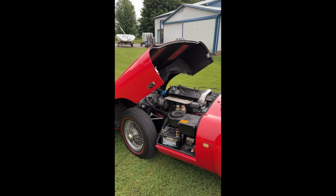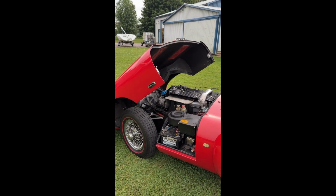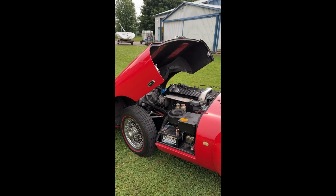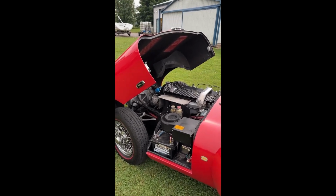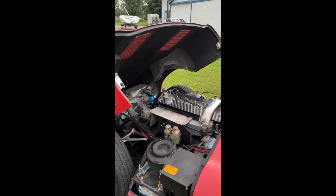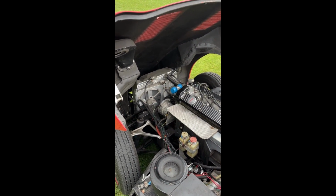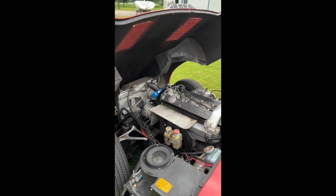Hello, and welcome to another episode of the Car Reviews podcast on CollectorCarCanada.CA. Today we are talking about a restored 1968 Jaguar E-Type Coupe. It's a Series 1.5 coupe with a 2+2 seating arrangement.